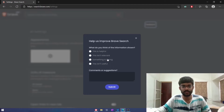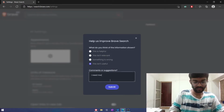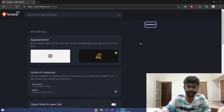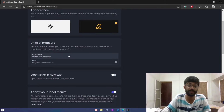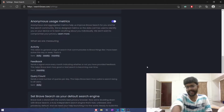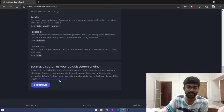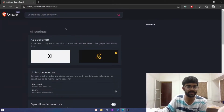This isn't useful. I'll say I need more theming options, if that's fine. Unit of measurement, always metric. Why this exists, nobody knows, but it does. Anonymous local search results, anonymous usage metrics. What are we measuring? The activity, sent daily, weekly and monthly. Feedback is sent monthly, and query count is sent daily. So this is fine. This information does not have personal data. It's to help them. This is to make it default. Wow, that's just a very small amount of settings.